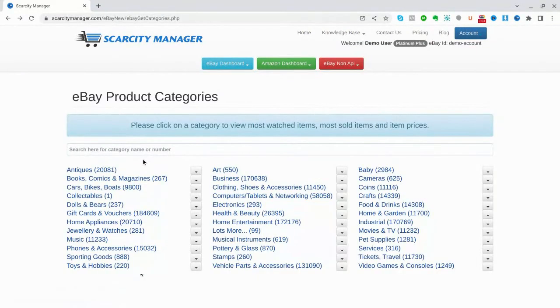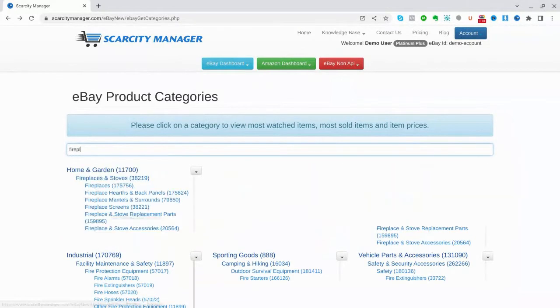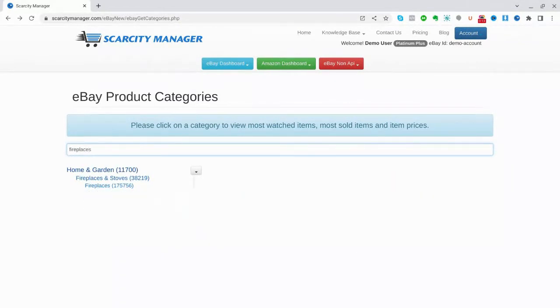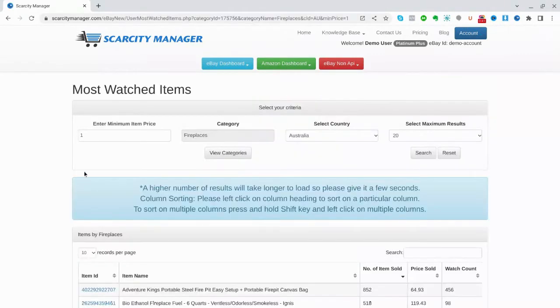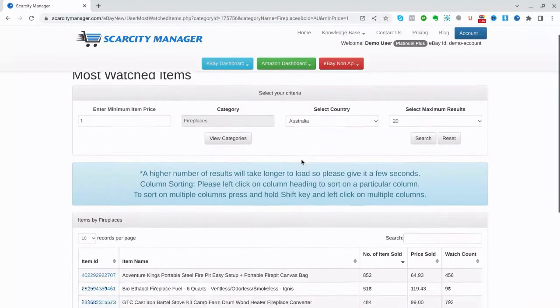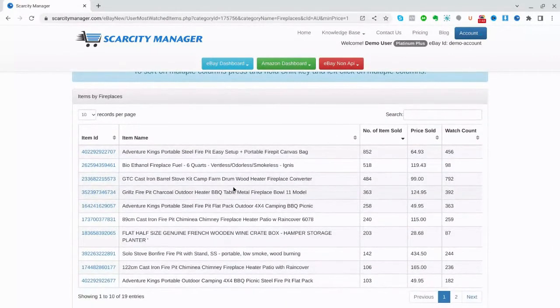Okay, for this niche, we are going to be doing fireplaces in the home and garden category. Fireplaces. Okay, so we have that one here. We're going to click on that. Wait while it brings up the data for us. Okay, so as you can see, we've got category or niche fireplaces. We're doing Australia. On the first page, we're going to look at the very top one and the third one down. So let's click on that.